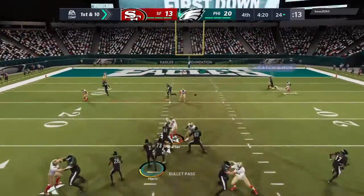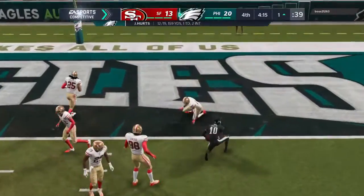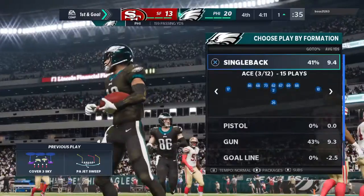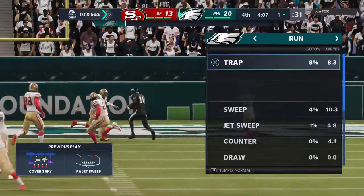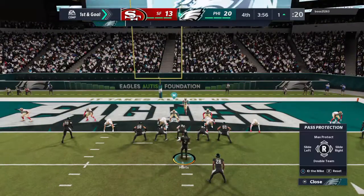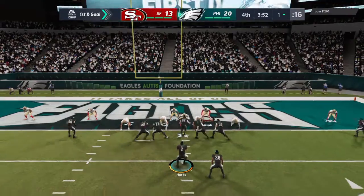They go play action with Hurts. This is caught. And he doesn't quite make it, taking it within an eyelash. Dropped at the 1. A pickup of 24. And that's where the play began, the 24-yard line. So first and goal, 6 points here would go a long way toward wrapping this one up.